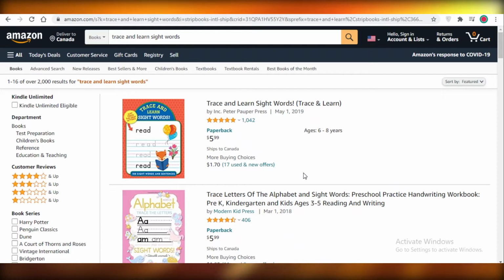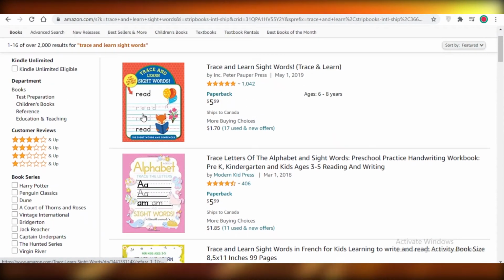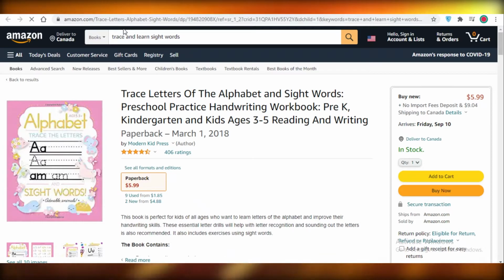Now, our fourth niche is trace and learn sight words. So this is also a very easy niche. You're just gonna type in just random words. You're gonna have an empty column to trace, and then you're gonna leave a few more columns for capitalization or small letters. And these are also targeted at children because children's books are the easiest to make. They require the lowest amount of effort and they're very easily made.